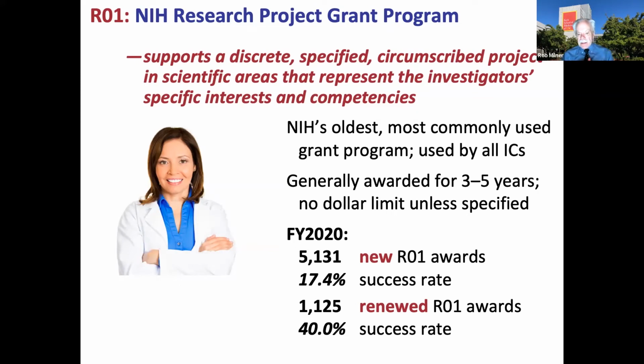So a little less than 1 in 5, not great, but if you have good ideas and you write a good application, then the chances are that you will have increased success.